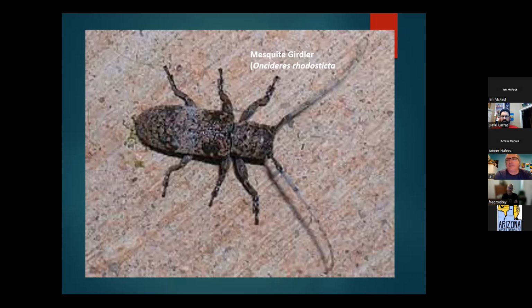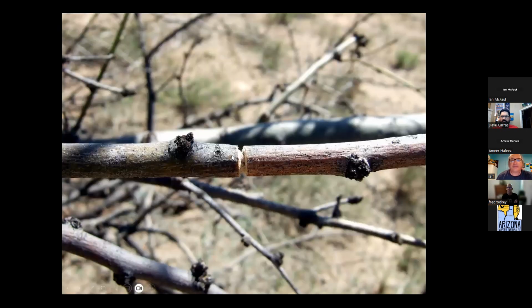So the males and females find each other, they mate, and then the females go to lay eggs. When they lay their eggs, the first thing they do is girdle a mesquite branch. They use their chewing mouth parts to chew all the way around, very, very precise chewing. In this particular photo, everything to the right of that girdle mark is dying or dead, and everything to the left is where the tree trunk is.